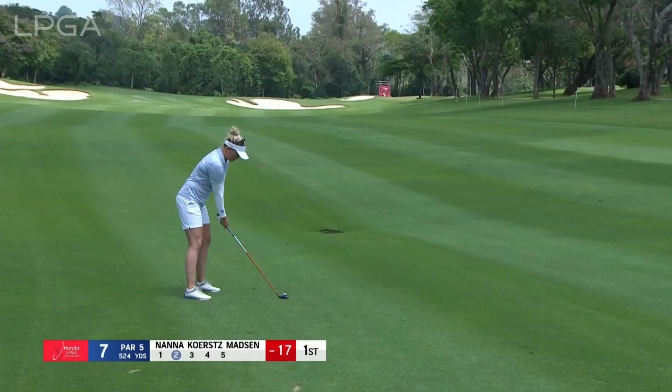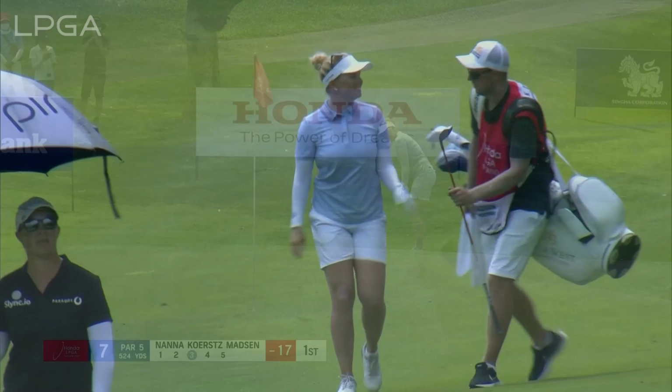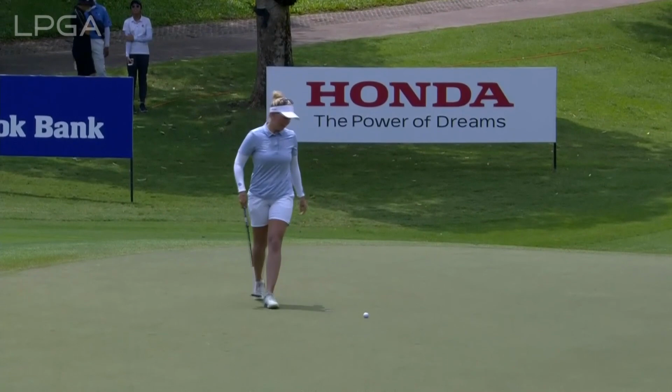Nice drive down there. Really long off the tee. Madsen likes to play aggressive golf, and that's just landed into that little bank we talked about, but that's a makeable chip. Especially with off the green, but is for an eagle opportunity at the seventh. It's been a flying start, certainly over the first couple of holes. Then she came back down to the weekend. Oh, that was quickly up and out of that.